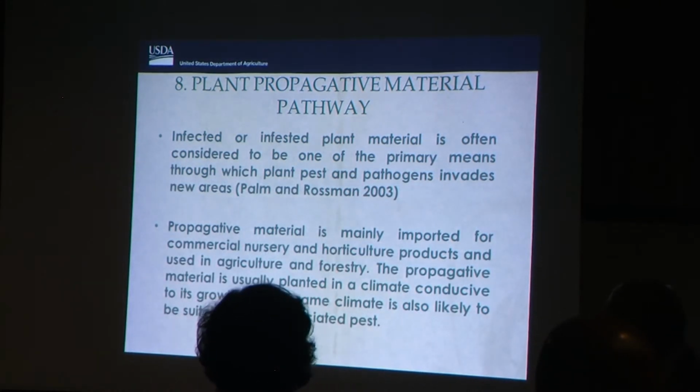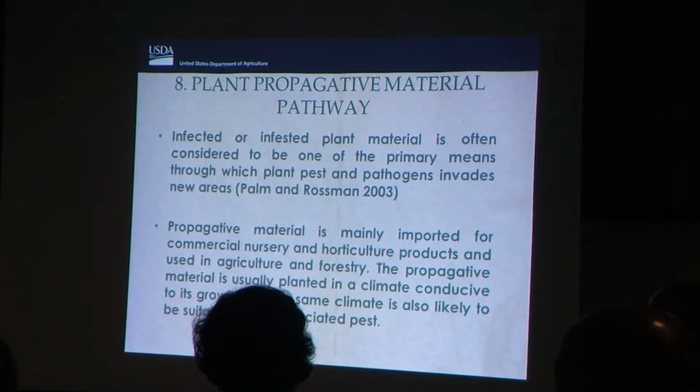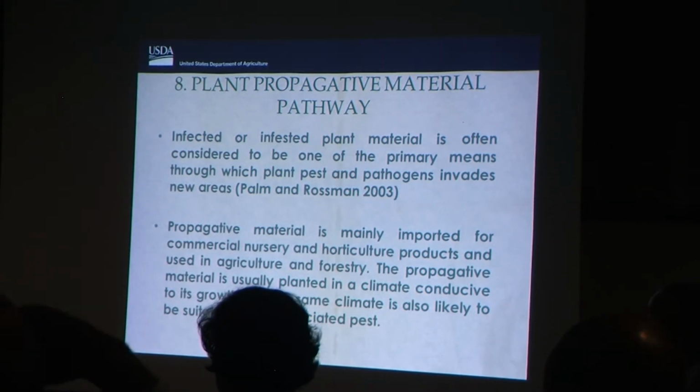And the eighth pathway, plant propagative material. Infected or infested plant material is often considered one of the primary sources of IAS into a country. The thing about propagative material is that pests introduced with propagative material have a great advantage, mainly because they are being moved on a host plant, together with their host, into a climate that's conducive for both the growth of the plant as well as the pest. And as we all know, when a pest moves into a new area, it usually does not have natural controls that could immediately deal with it, so it will rapidly colonize.